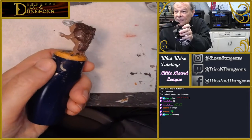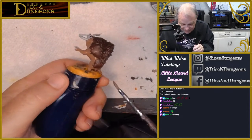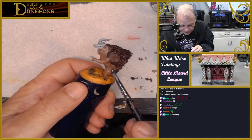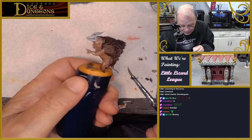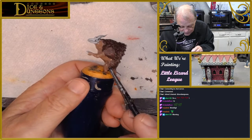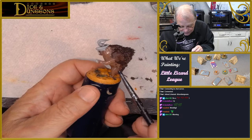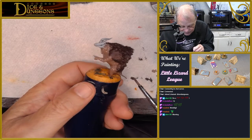I'm going to have to move where the camera is because I keep wandering off the screen. This color in and let it dry and then come back and be touching up with it.